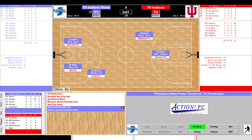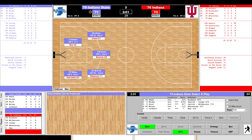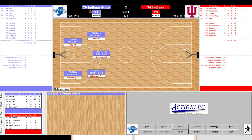Down the stretch they come. They'll be facing a man defense. Buckner on Reed. Reed dribbles it into the front court. Wilkerson's now on Bird, trying his hand at it. Reed looking for Bird. Bird shoots, and he sinks it! What a clutch shot by Larry Bird!